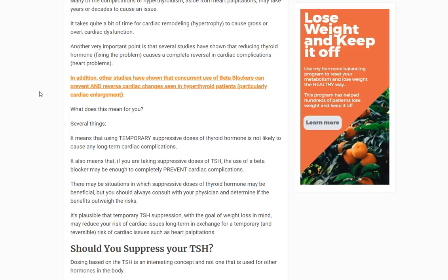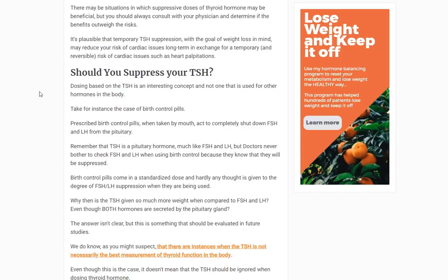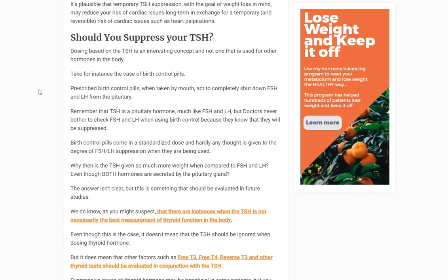And this is just the constant small effects that it has on your heart on a daily basis. Because remember, your heart's working all the time. So even a small, little bit of drag on it can cause it to grow over time. But the point is here, if you only do it for a short period of time, it's probably not a sufficient amount of time to cause long-term issues. So again, the heart issue is another one.